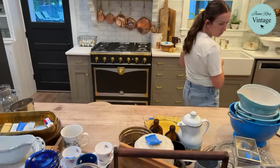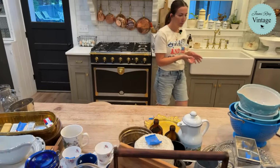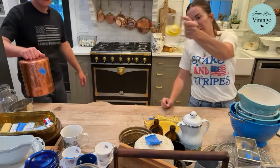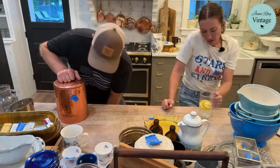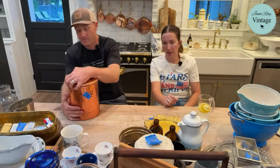All right. What am I drinking tonight? I have been craving lemon water. So it's just water with crunchy ice and lemon. I think because it's hot outside, and I was probably outside like 5 or 6 hours today.